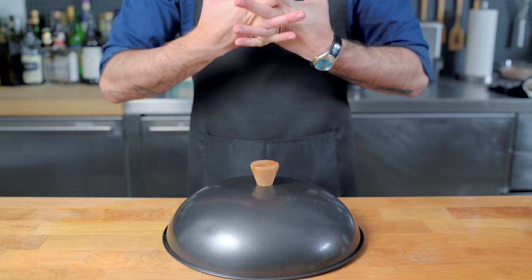But now it's time for the assembled platter. Been waiting to do this for a long time. Be our guest. Alright, so let's go through and try all these.